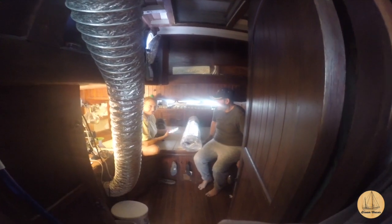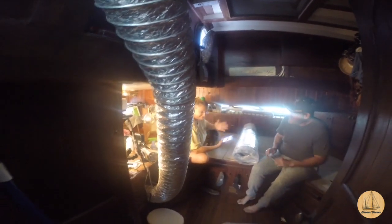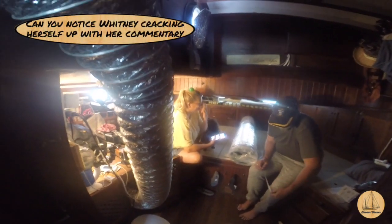The instructions on this thing say that you have to be careful because when you open it, it's gonna go pfft. So we got a hard hat on. Debbie's gonna wear that for us right now. She always hits her head on shit. She's always hitting her head, or Dad's always hitting it.